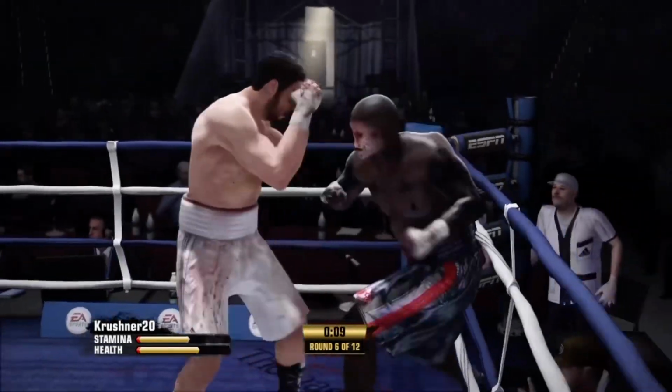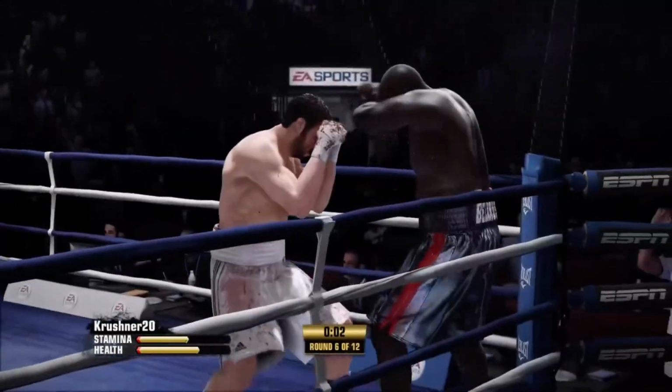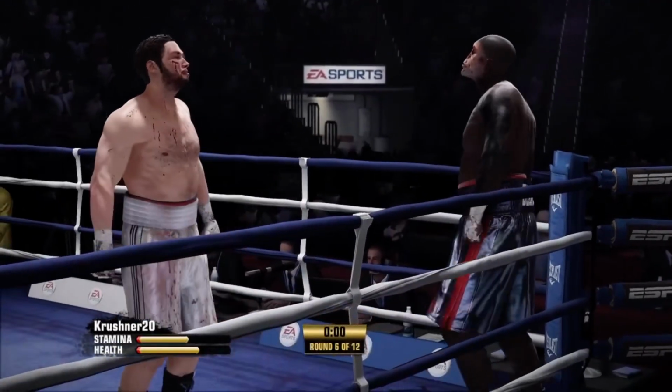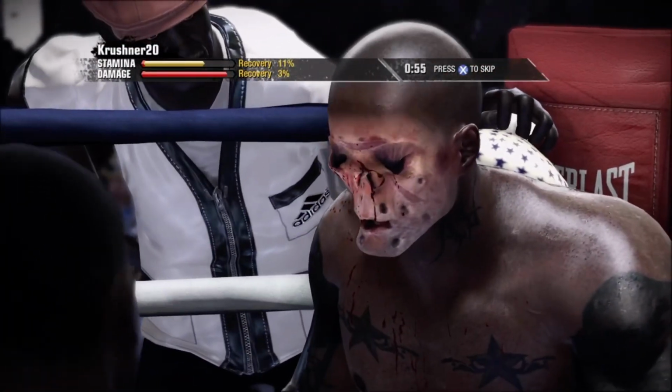Tough spot right here. He's going to be swallowing blood. You can see blood coming from his mouth, and that could really cut his wind. Keep your hands up, all right? You have to.